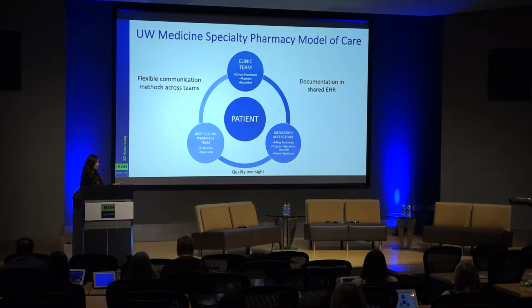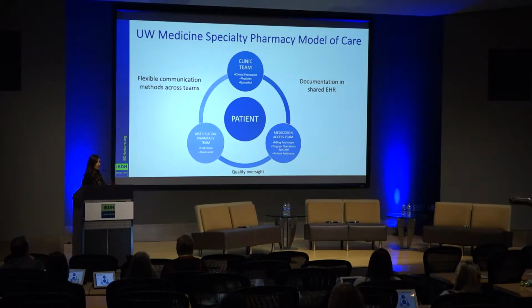So we have billing technicians who will initially work on the medication. And then we have program ops specialists, who are also technicians, but they do the prior authorization for a biologic or other medication. And then we also provide patient assistance. So we have technicians dedicated just to patient assistance for patients who can't afford the medication. And then it goes to our distribution team, where we have pharmacists and technicians who help facilitate that medication order to the patient.